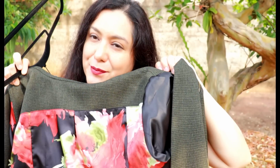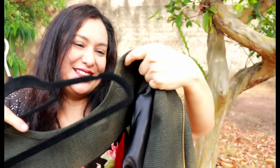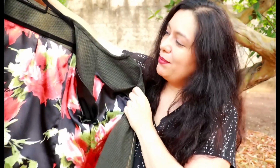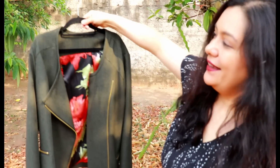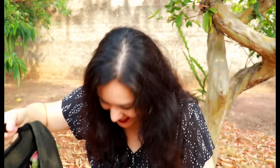I didn't have enough of the beautiful lining for the sleeves, so I just have boring black lining on the sleeves. But no one ever sees the lining of the sleeves. I mean, no one sees the lining anyway, unless you open up your jacket and show. But tell me this isn't beautiful. It's beautiful in my eyes. It's got red, it's got black, it's got green. It's that lovely pop of color inside that no one will see, but that makes me super happy. When I see this hanging on a hanger, it just looks so beautiful, in my opinion.